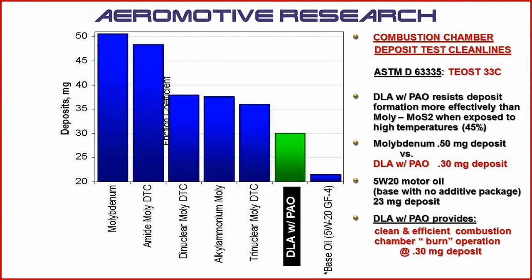Another area that's very important is what we call combustion chamber cleanliness. In other words, the diamond-like additive and the PAO resist deposit formation more effectively than moly when exposed to high temperatures. Here you'll see an example of the molybdenum, which is commonly used in a lot of racing oils, had a 50 milligram deposit, where the DLA with PAO was a 30 milligram deposit. And an oil with nothing in it, like a regular 5W20 motor oil that was used, had 23 milligrams of deposit. Now, what's this mean?